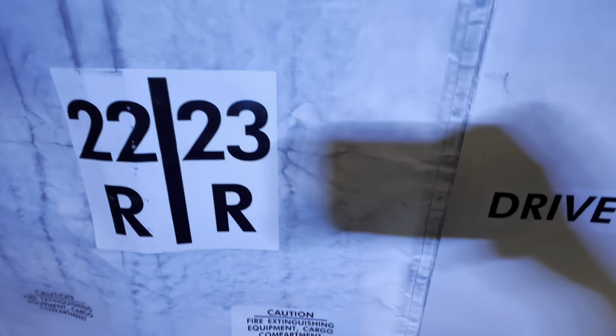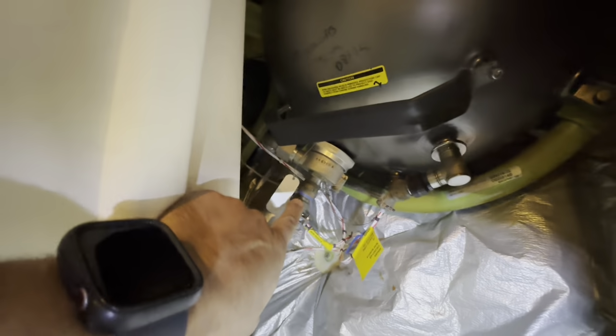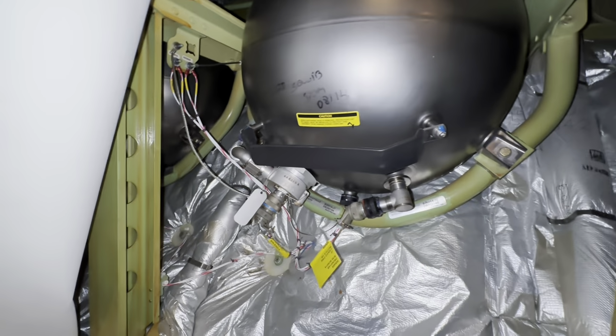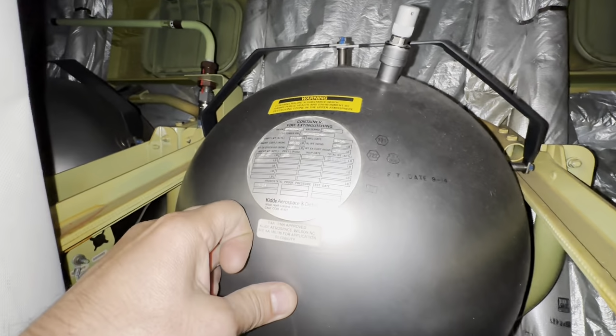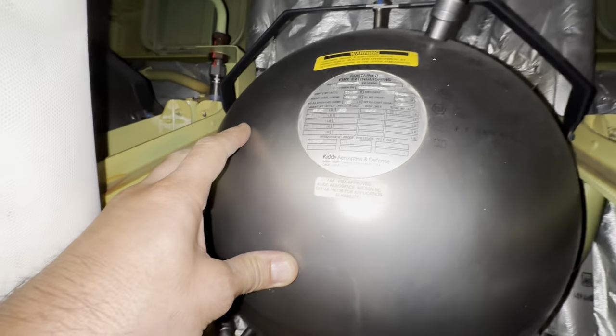Let's check it out. This is the fire extinguishing bottles. Check it out. That's what they look like. Look at that. Right down at the bottom, you got the squibs. There you go. Here's a better look for you. So inside here, I believe it's Halon 1301, if I'm not mistaken. I think that's what they use.